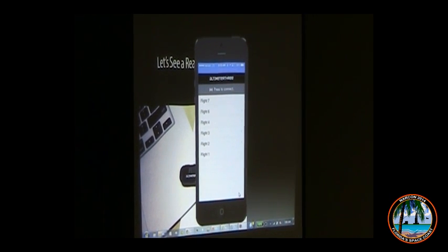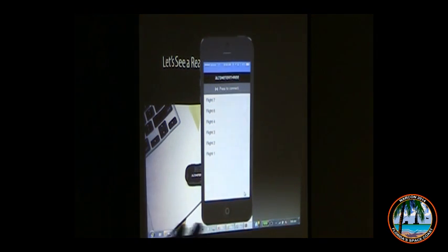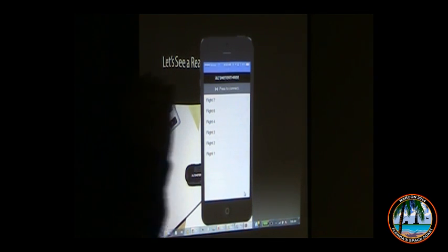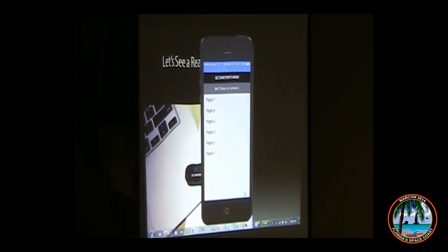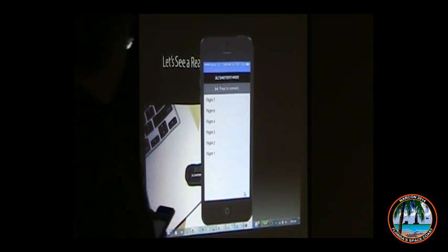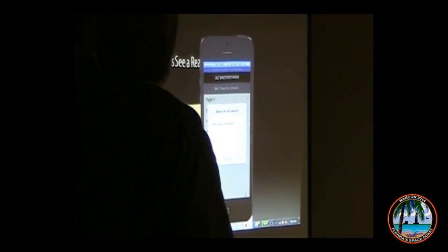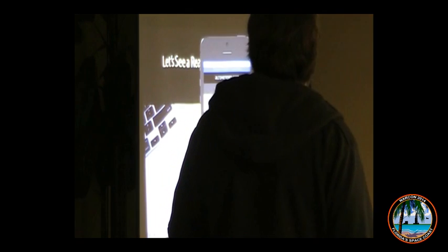Okay, so this is the Altimeter 3 app. This is a little bit of a stripped down version. When you're doing a live demo, you don't really want anything. If you had any features you were just about done with, you know, take them out. So I'm going to press to connect. And it's going to look, and it's going to try to find these two. It should see both of them if they're both on.